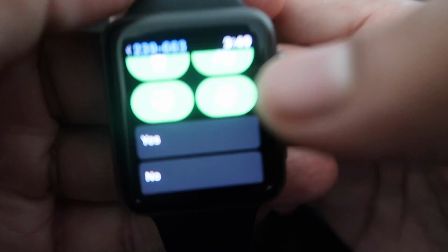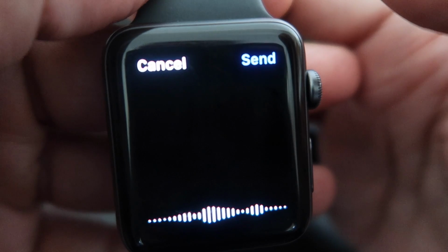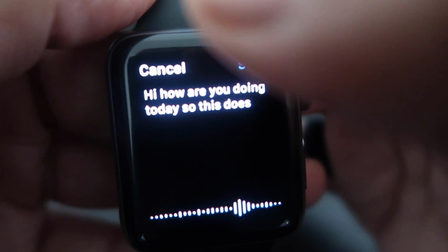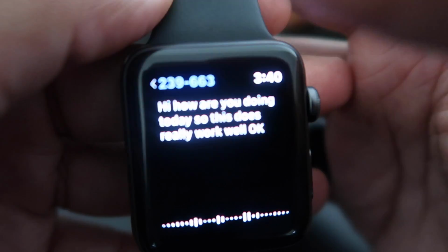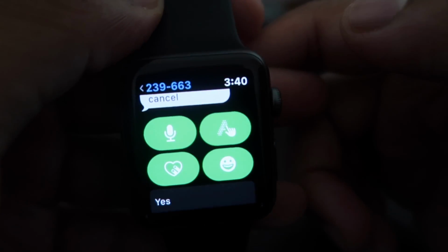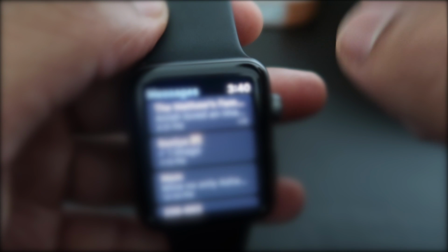What does work really well is this voice feature. So this right here, hi, how are you doing today? So this does really work well. Okay, you get the point. I do use that feature more than the manual typing. It does do a really good job picking up your voice. So that would be honestly the whole text message feature. I personally don't reply using my Apple Watch, but I do view the text messages, and there are certain situations where I do reply via my Apple Watch because I can't pull out my phone.